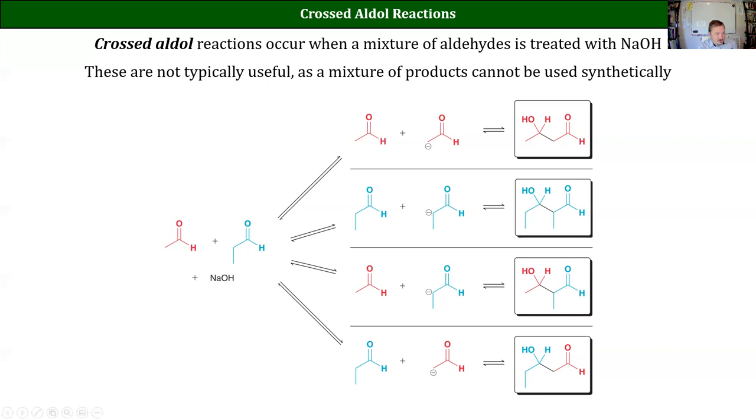If we want to use this reaction synthetically, we need to come up with a way to control this a little bit better. At the very least, we want about 50% yield. If we could get it down to only two possible products, then all of a sudden 50% yield is reasonable. It's still less than ideal, but if it gets us to something that's a really hard molecule to make, it still might be useful.